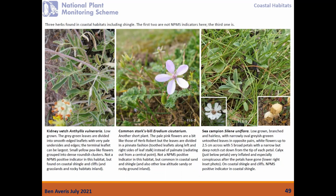It's a low grown thing, especially on sandy soils along the coast, and also stony, shingly ground, anywhere that's a bit bare here and there. And the sea campion likes the same sort of places and has a more fleshy texture, greyish green colour, but flowers a bit like white campion. And when they go into fruit, they form these swollen fruits, that's kind of inflated calyx below where the petals were. It's quite distinctive. Right, next page.